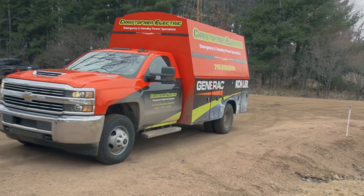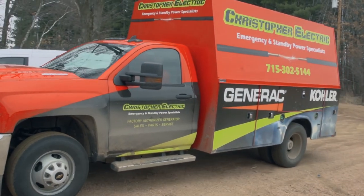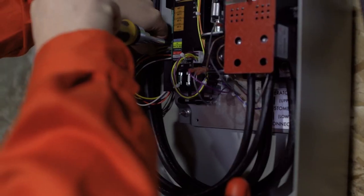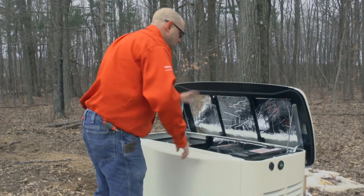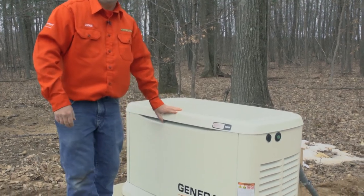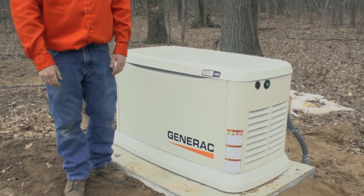Christopher Electric, we're specializing in standby generation, backup power for the last 5 years exclusively. Prior to that, we were doing some other electric work. But now we are solely focused on backup power, standby power generation.